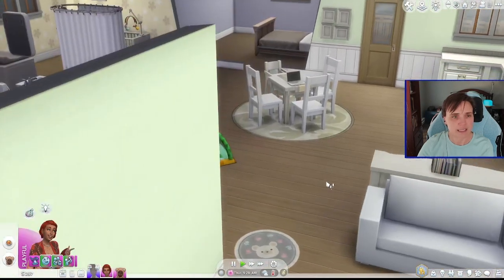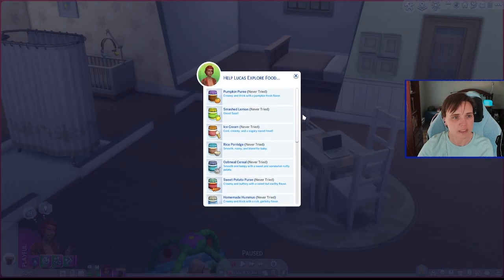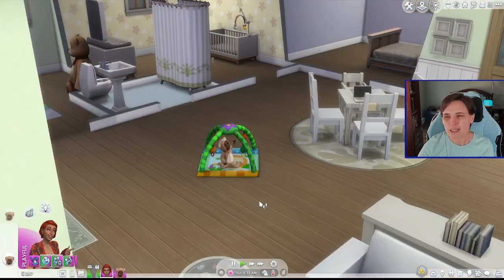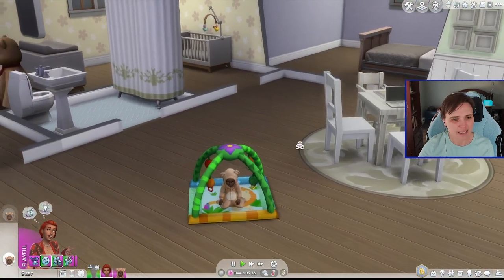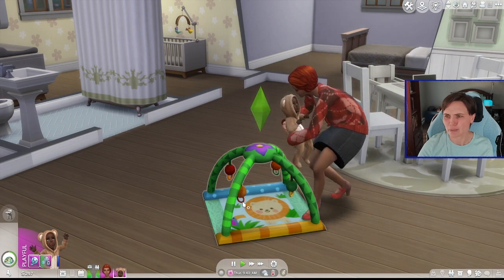So Caroline is getting herself a bit of breakfast, and then when she is done, we're going to help Lucas try his first baby food. He's a good eater, so I kind of feel like whatever we give him, he's probably gonna like. But maybe we'll start with something pretty easy, like rice porridge. Kind of bland, not super exciting. No, we've really only discovered 2 of his quirks. I wonder what his third one is.